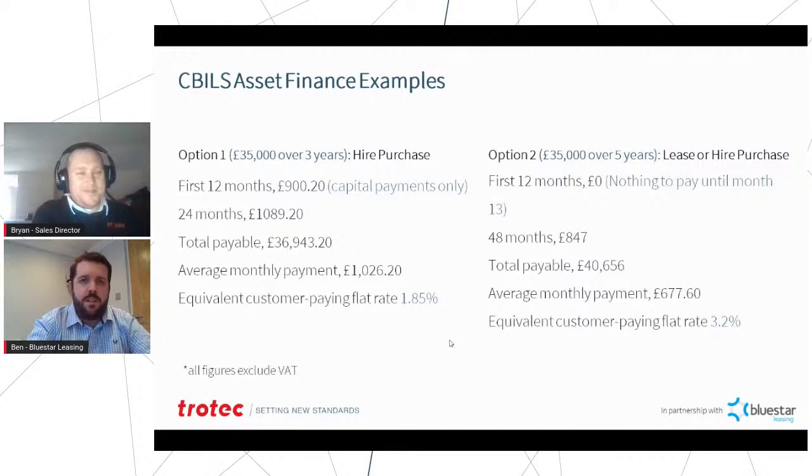So option one is hire purchase only. The funder that I've used here offers us the best rates from 15,000. All their products are on hire purchase. So the first 12 months is capital only payments. I've used an example of £35,000 over 3 years. Your first 12 month payments are £900.20. Then the following goes up to £1,089.20. You'll see the total payable is 36,900. It's only £1,900 over the 3 years. And then I've given you the average monthly rental so that you can work it out over the full 36. And then the equivalent flat rate is 1.85. In the 6 years I've worked in this job, 1.85 has not existed.